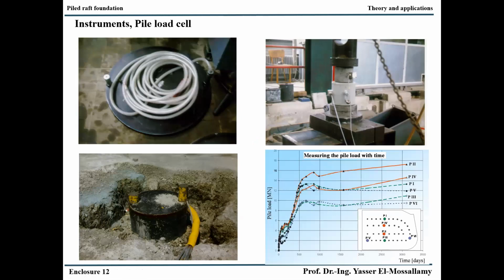This is actually the pile load cell at the pile head. It is no more than two steel plates connected to each other and filled with oil, and we can measure the oil pressure by transducer, and we make calibration in the lab. Therefore, when we measure a certain pressure of the oil, we can translate it directly to load on the piles, and this load cell covers the whole head of the piles. Therefore, we can measure the load during the construction and after the construction. And these are the measurements of these load cells at 6 piles in this project.